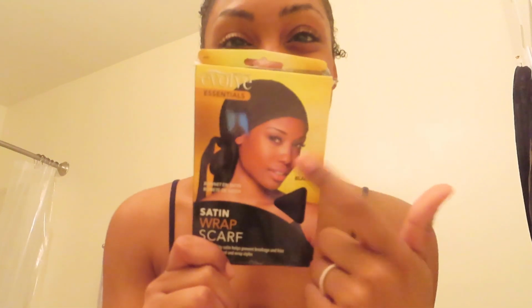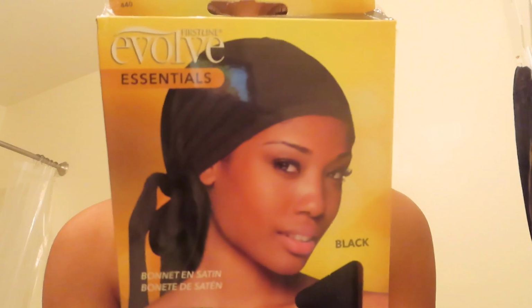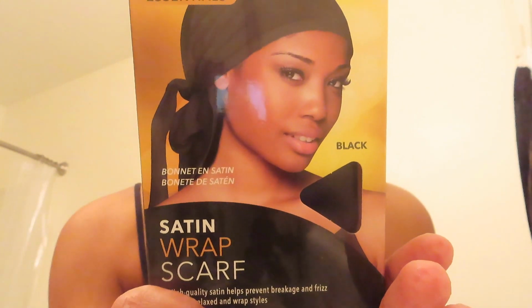Alright, now that I'm done giving you guys them angles, it's time for me to wrap this hair up. And I just bought this off of Amazon, you guys. Just a little satin head wrap for women, little headscarf. You can go to Walmart, Sally's, wherever, and find one just like it. But I just got it off of Amazon because, you know, quarantine time.